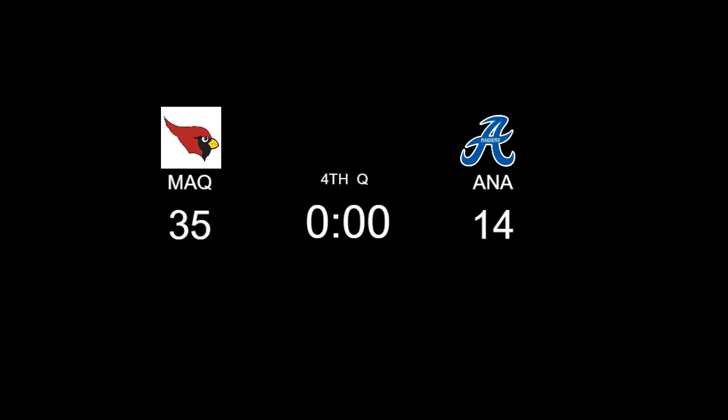Crowd is thinned out here on the Anamosa side. What do you got on the clock now? 5:32. Still packed over there on the visiting side. Even a lot of people standing, as there's no room left in the little stands they have here for the Cardinal fans.